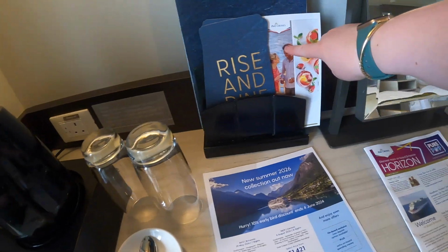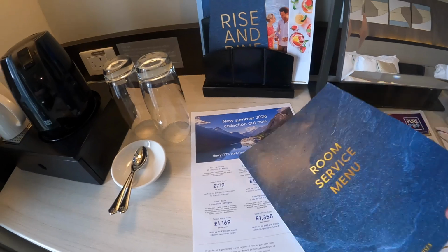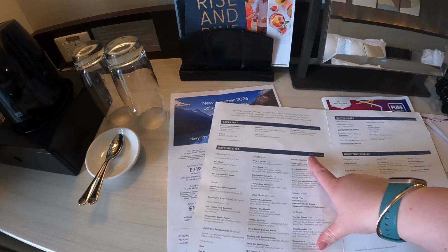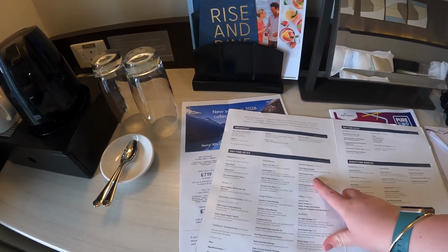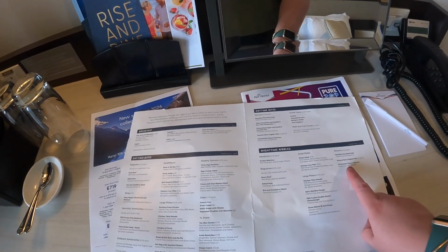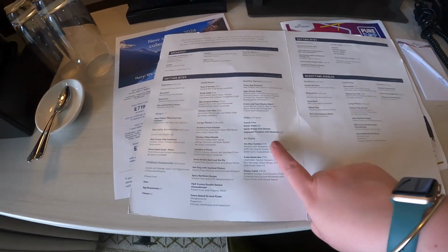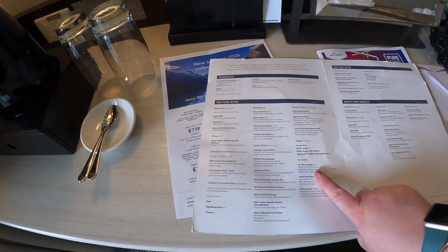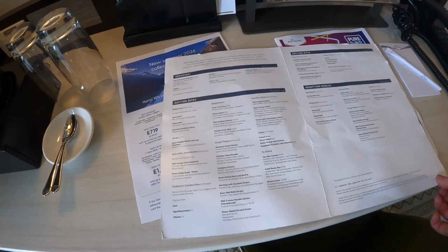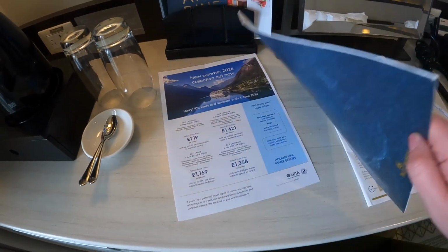You then have some P&O information, and then you have your room service menu. So you can have breakfast between 7 and 11 a.m, daytime bites between 11 a.m. and 11 p.m, and then nighttime nibbles from 11 p.m. until 7 a.m. There are additional charges for each of these, so if we have room service at any point during the cruise, we will let you know. You can also get drinks as well.